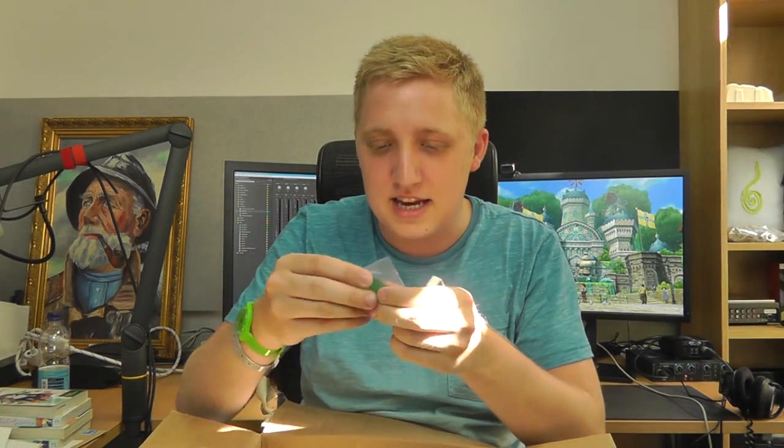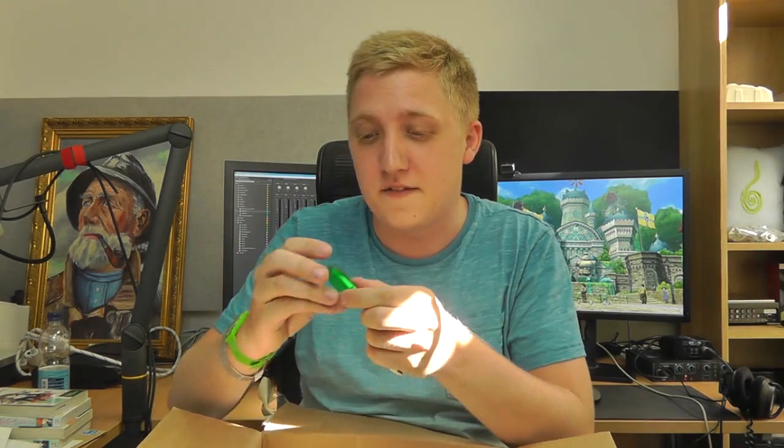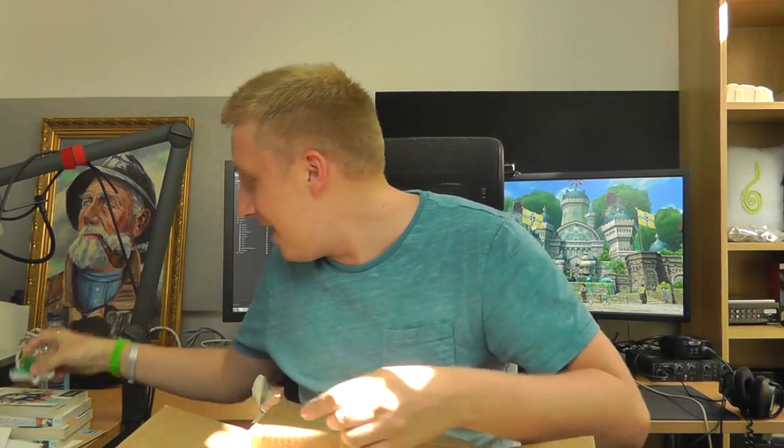We have what I think is a rupee. Is that a rupee? Not roofie. If it was, that would be very different. But yeah, look, there you go, a green rupee, which is really cool. So we got those. I think it's basically one for each series that I do.